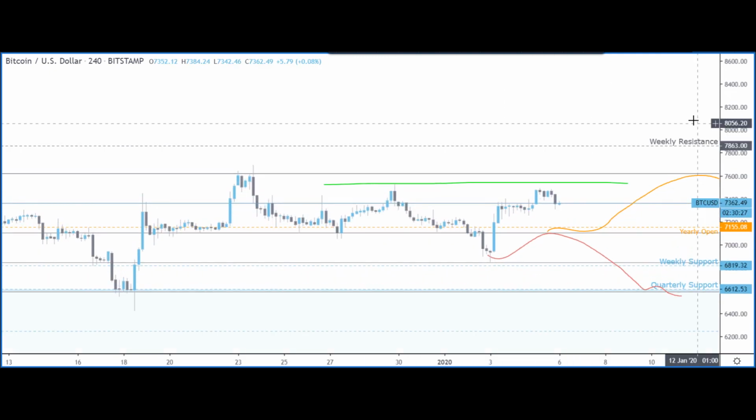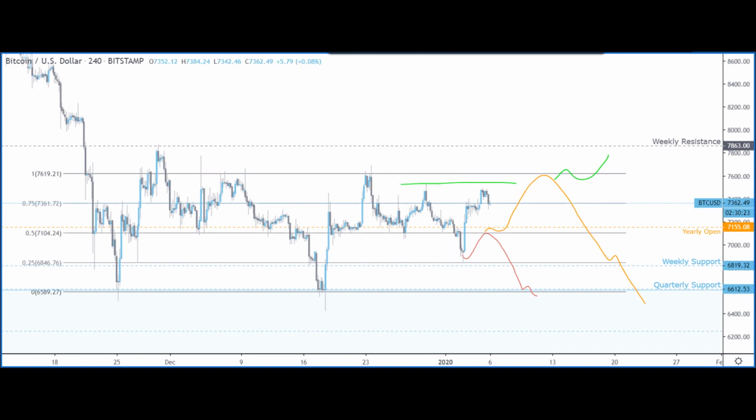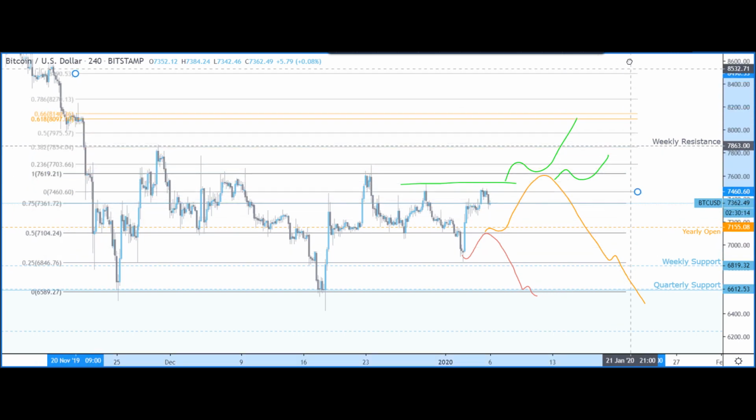And if you don't know, something else about a range is that if you do find support on top of a range, then the target becomes the size of the range itself.